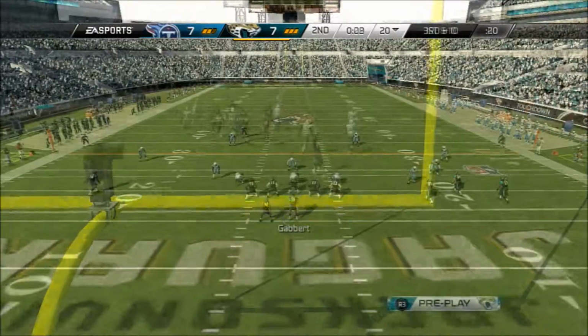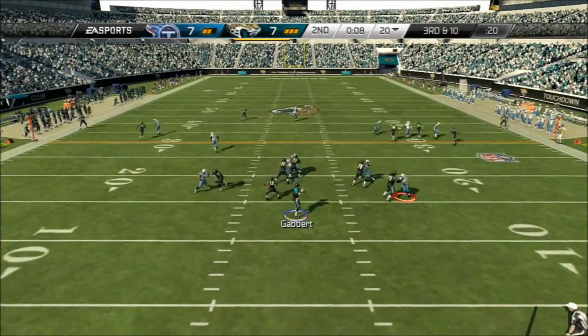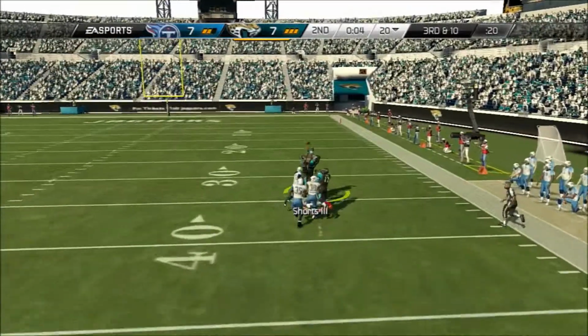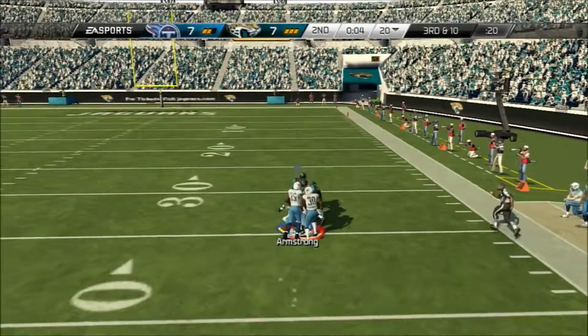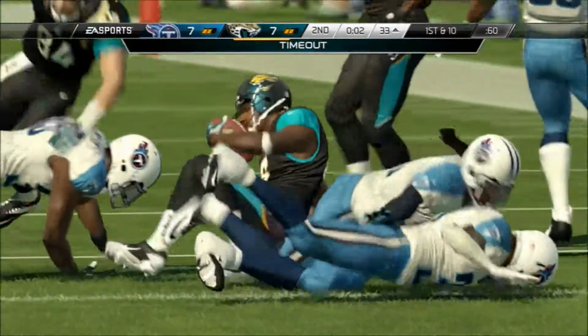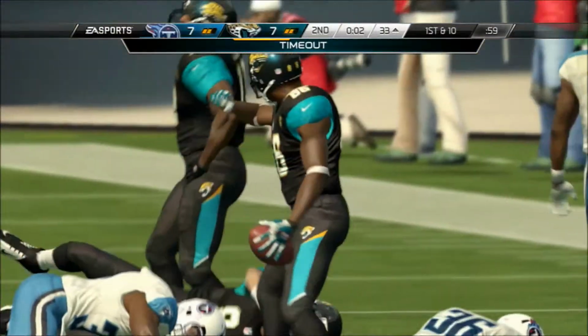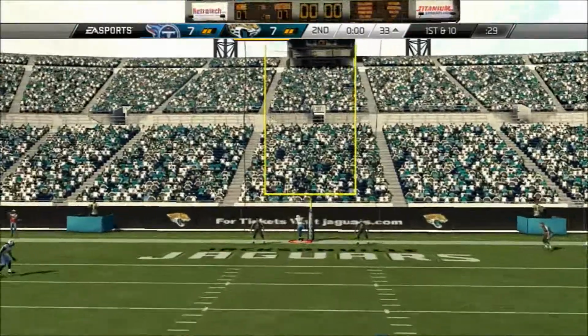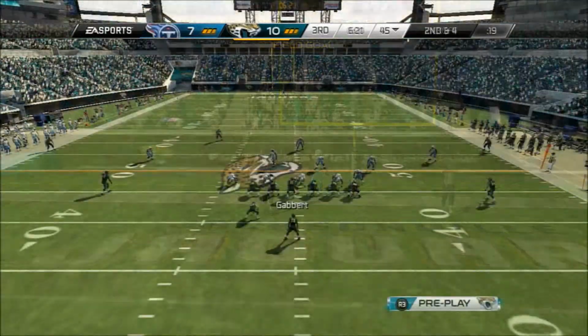And a touchback. Gabbert throws the long bomb. He caught it. The Jaguars are going to burn the first of their three timeouts right here. There's just so few seconds left in the quarter. The kick is good.